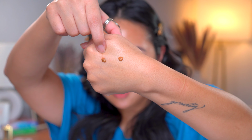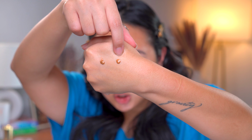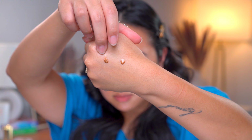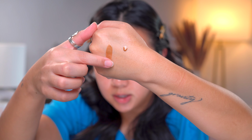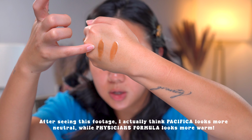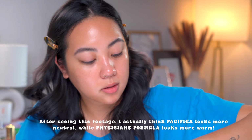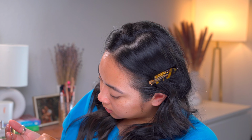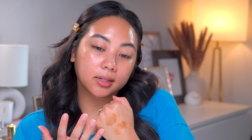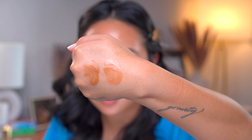We have the Pacifica one right here, and then we have the Physicians Formula one right here. Physicians Formula does look a little bit lighter than Pacifica. Let's go ahead and blend it out, do a little smear. Pacifica looks like it's a little bit more warm tone, while the Physicians Formula one looks a little bit more neutral in my opinion. And as far as the amount of shimmer, because the Pacifica one is more of that cream texture, it almost looks a little bit more metallic, and the Physicians Formula one seems to blend out a little bit better.